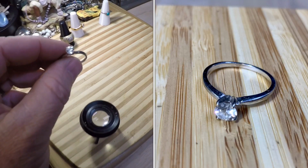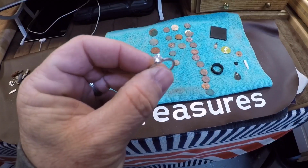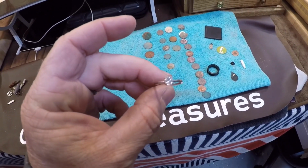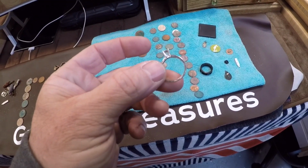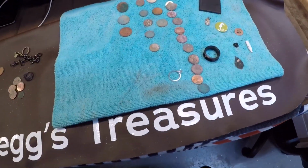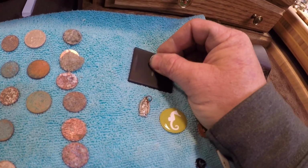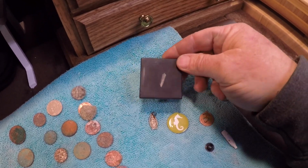And it's marked 14K PG. Now I've heard of GP for gold plated. PG, I was looking online and there's a bunch of different things that you find about it. Pure gold, which 14K is not pure gold, so that doesn't make sense. Another one was saying plated gold, so we're going to test it right now. So, hopefully, we've got gold. Doesn't look very gold on there.